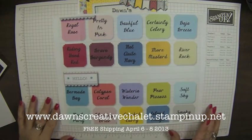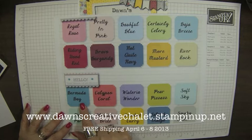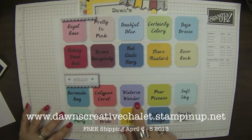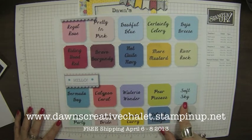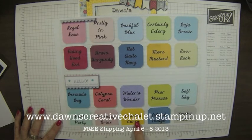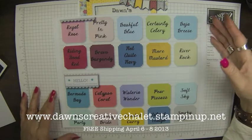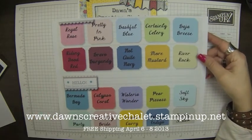Then we need to say hello to Bermuda Bay. Remember Bermuda Bay? Say that 10 times fast. Calypso Coral, Wisteria Wonder, Pear Pizzazz, Soft Sky, Pool Party, Blushing Bride, Crushed Curry, I love that color, Island Indigo, and Smoky Slate. So as you can see, some familiar colors that are returning.